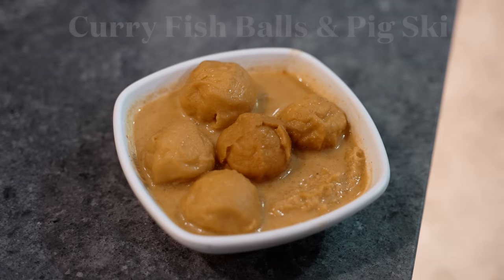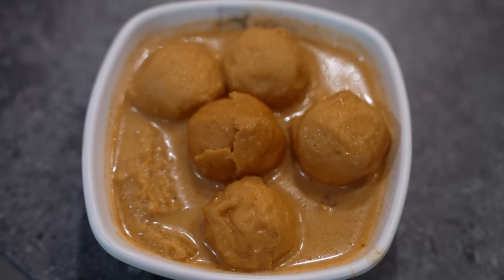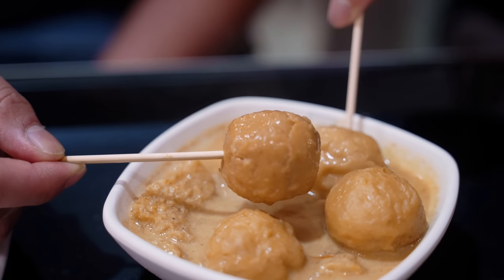So this is curry fish balls. Pork skin. Did you remember how to say this in Cantonese? Because I didn't. Kali dan. There you go. That's yours. Oh, cheers. It's like a classic street food, man. Yeah. But this version is slightly different. It's not as yellow as I remember. It's not as much of a curry taste. Yeah, okay. And the balls are bigger. Cheers, bro. Probably hot. Curry fish balls.